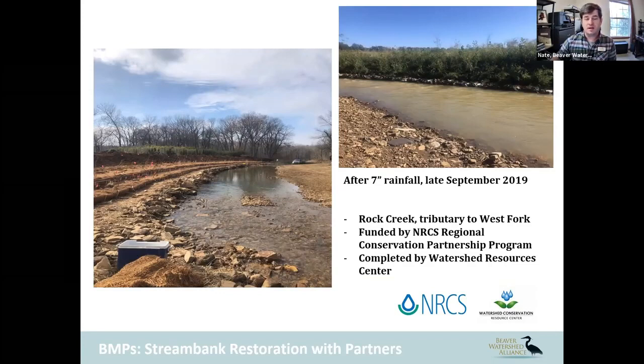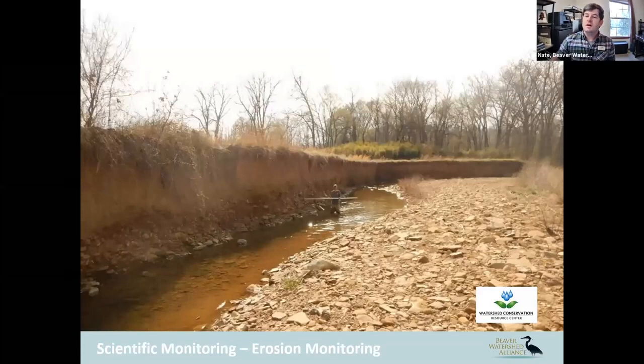This uses a lot of native plants, requires a lot of native plants, and this was funded through the Natural Resources Conservation Services Regional Conservation Partnership Program. It's a mouthful, and I always trip it up.